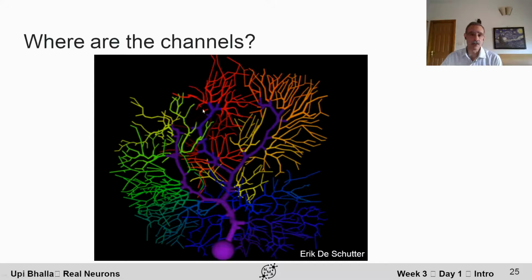For example, Eric de Schutter has shown that it's not just a case of which channels they are, it's also very important to know where they are, and their presence and localization along the complicated dendrites of a beautiful cell like this Purkinje neuron has a huge effect on the fact that the cell can have different potentials happening at different parts of the neuron all at the same time. And these mean that the cell can do different kinds of integration in different regions, and all of that then feeds to what the soma decides to do. And it is the precise placement of these channels that is very important.